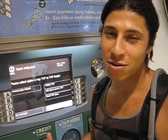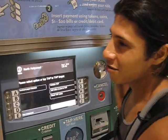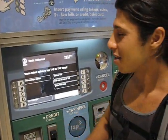First of all, when you come to the subway, you have to locate it. It's underground, so there's kind of like a bent way to come in, so you usually follow the people. And the first thing you do when you come down the subway is to buy your ticket. They have these automated machines here where you pay to get your ticket.